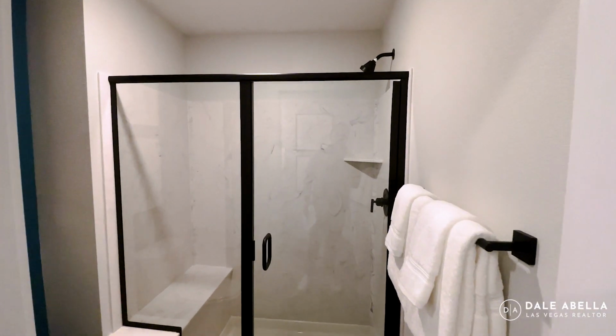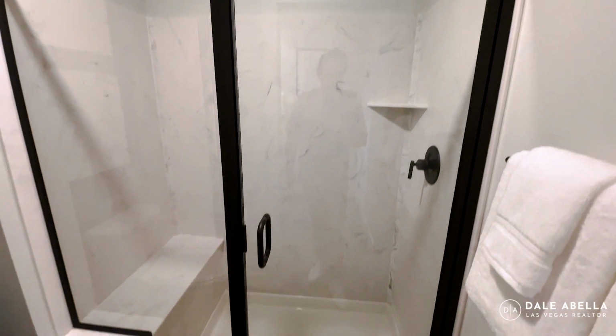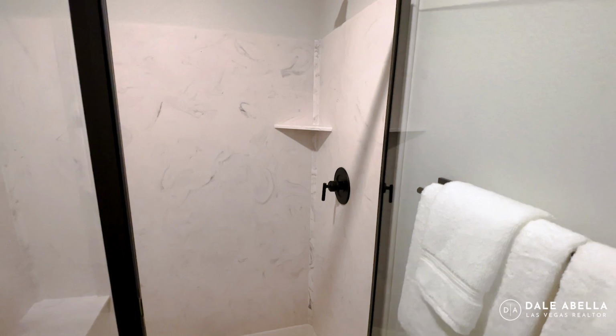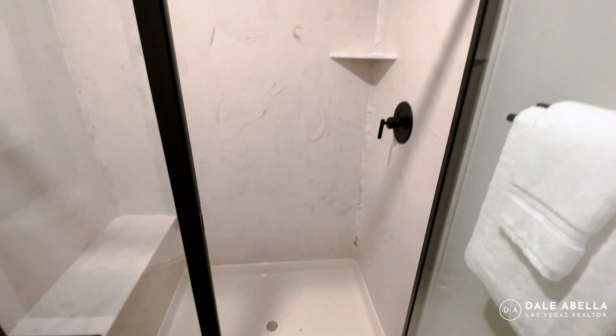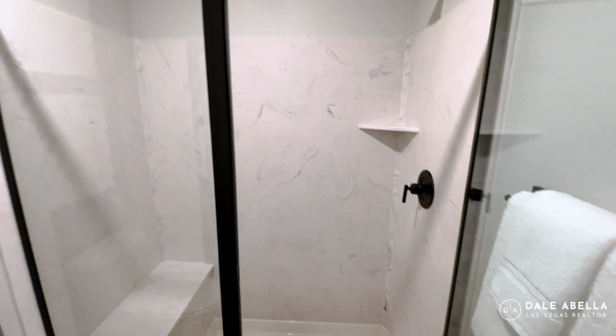Now here's going to be your walk-in shower. So again, if you wanted to cut costs when upgrading, you can have this just be a shower tub combo, which would be standard. But if you like the walk-in shower, well, by all means, feel free to upgrade.